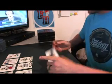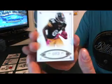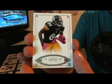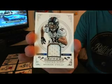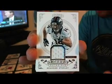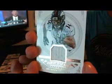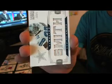We got Steelers on the front. Antonio Brown with some pink gloves. Numbered 99. Jersey card Brandon Stokely for the Broncos. Second hit for Bryce. One for each team. 51 of 99.